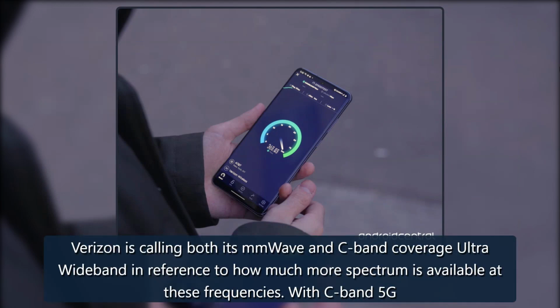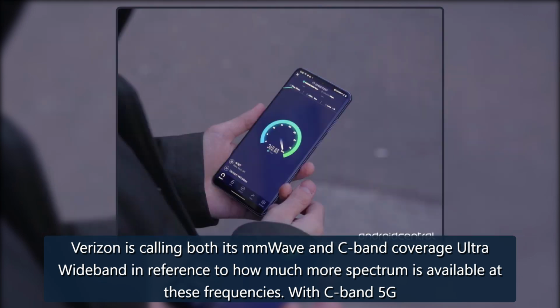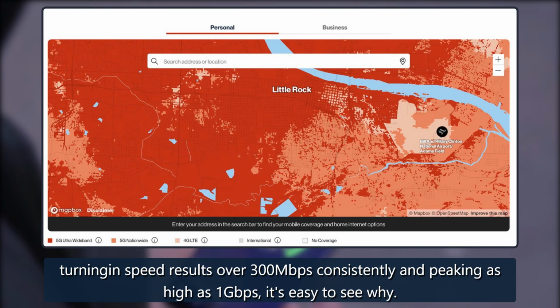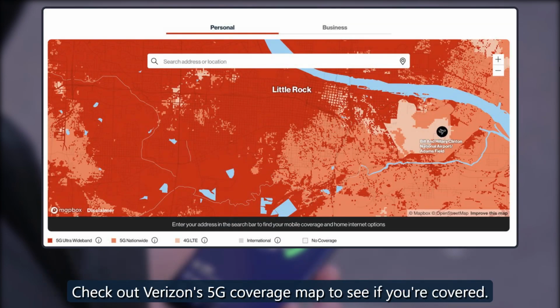Verizon is calling both its mmWave and C-band coverage ultra-wideband in reference to how much more spectrum is available at these frequencies. With C-band 5G turning in speed results over 300 megabits per second consistently and peaking as high as 1 gigabit per second, it's easy to see why. Check out Verizon's 5G coverage map to see if you're covered.